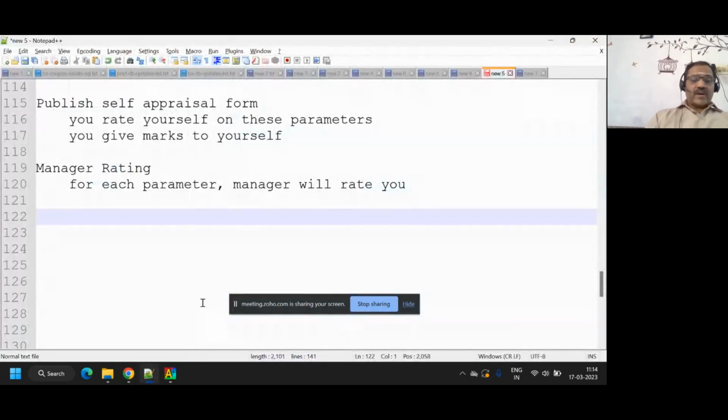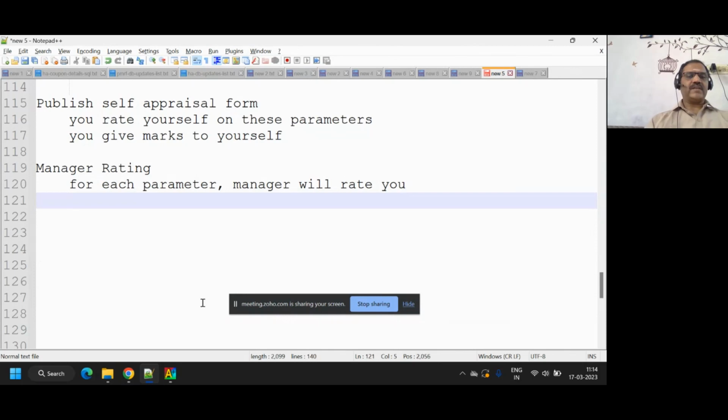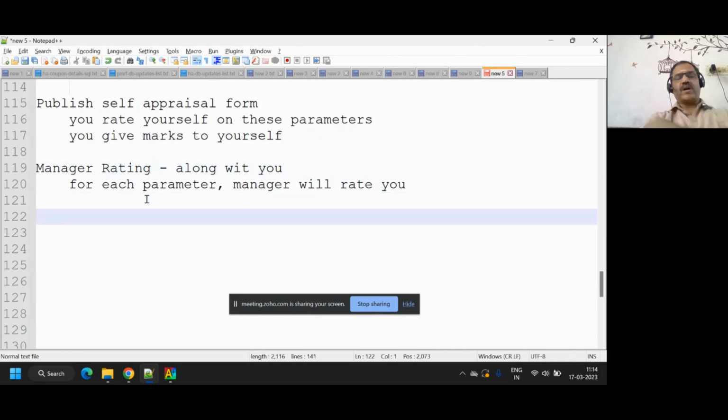Then for another 5 or 10 days, they will rate. The manager will not rate independently, without you. When they put the mark against each topic, you and your reporting manager or reporting lead will sit together. They will say, you have mentioned this, I am giving you this rating. You may say no, or you may agree, or you may be surprised. You may fight with your manager at that time: on that day I did this, you didn't recognize me, you always think I am not a performer, you have a grudge on me. Everything will come out. Let it come out. If you keep it inside, that's a problem. It is good when it comes out.